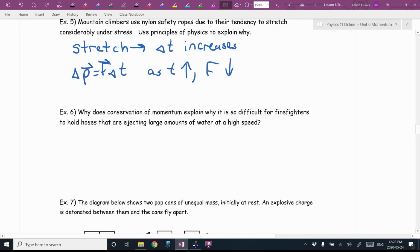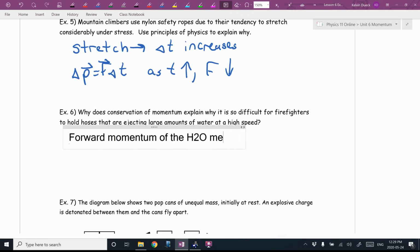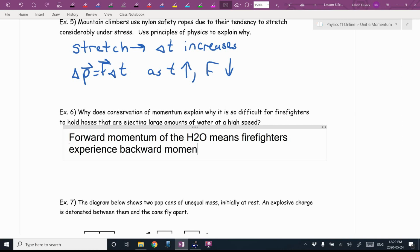Okay? Forward momentum of the water means firefighters experience backward momentum as a constant force. So what they'll typically do is they'll lean into it. They're not going to move backwards.